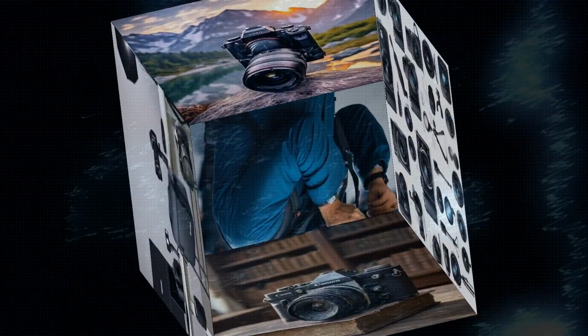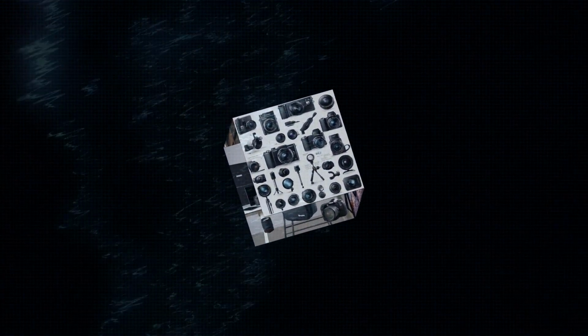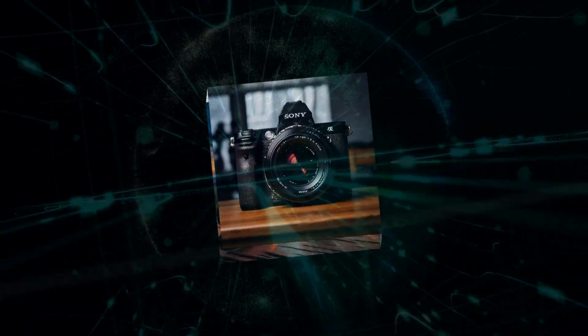Struggling to decide between two items? No problem. Rufus can help with comparisons too. Just ask, what's the difference between a mirrorless camera and an SLR camera? And get a clear breakdown of the key points. This makes it so much easier to make a decision without getting overwhelmed by too much information.